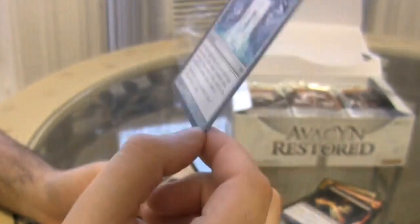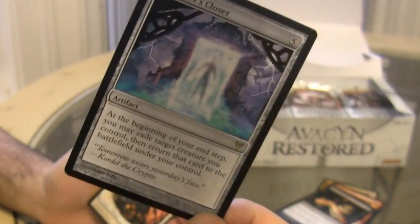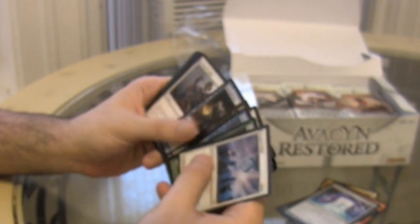This card, I haven't found a room for it in Limited yet. It's blink a guy every turn, but it's at the beginning of the end step. Which means there's some guys who you want to do the blink shenanigans like pre-combat or in the middle of combat, so Closet seems pretty junky to me so far. I also doubt it'll find play in Constructed, but you never know.